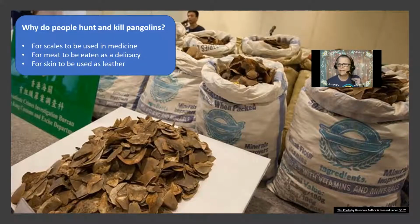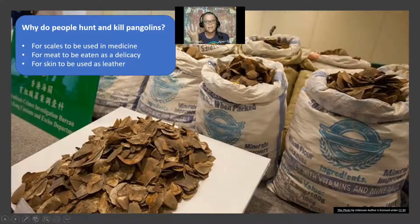Remember I told you that pangolin scales are made out of keratin? You might as well collect your fingernails and grind them up and put some hair in there and grind it up and use it for whatever medicine people are using pangolin scales for. The traditional medicine that they were used in no longer says that they're useful, but people have old ways of thinking and their thinking doesn't change. And so they're still paying a lot of money for pangolin scales, which keeps the business of killing pangolins going, which is very sad.